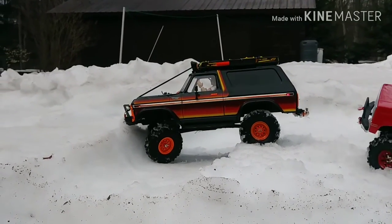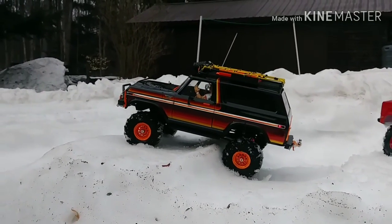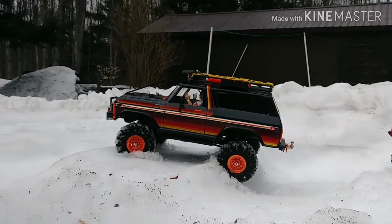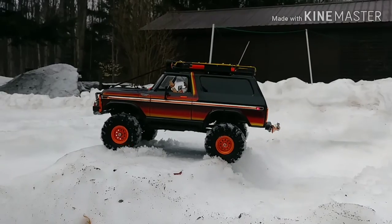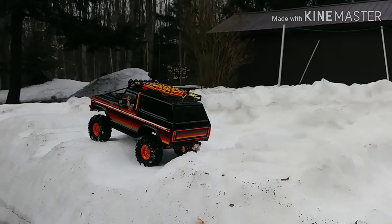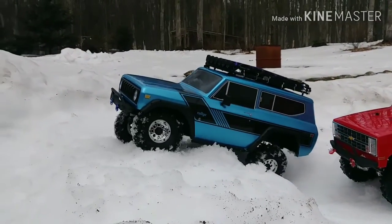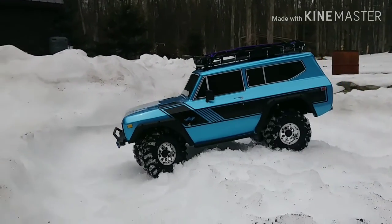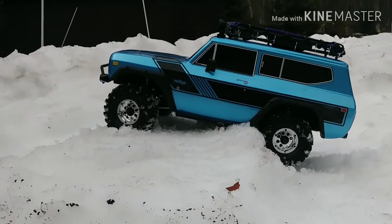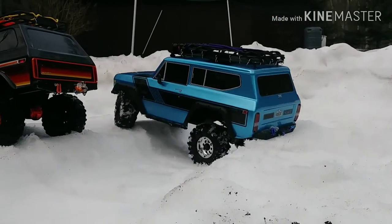It's a warm day today, so the snow is soft and melting here. This will probably be the last snow course, possibly. Started warming up last night and was thinking that we probably weren't going to have a chance to run on it. We're going to give it a whirl, though. Scout continuing on here. Passing the old rowdy Bronco.